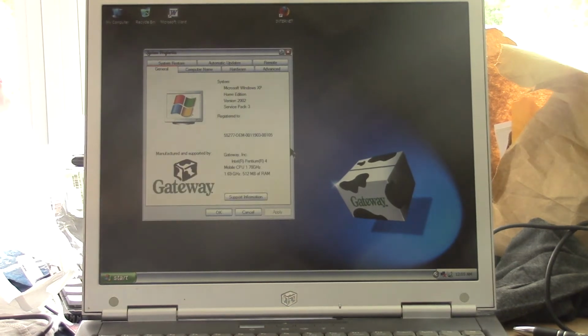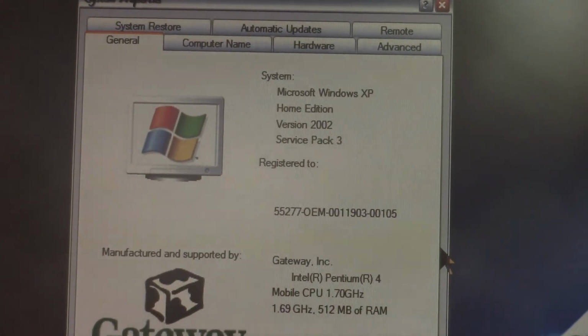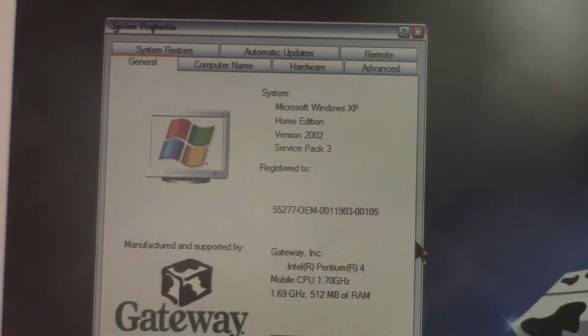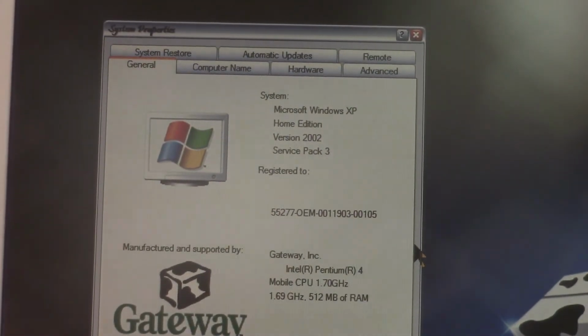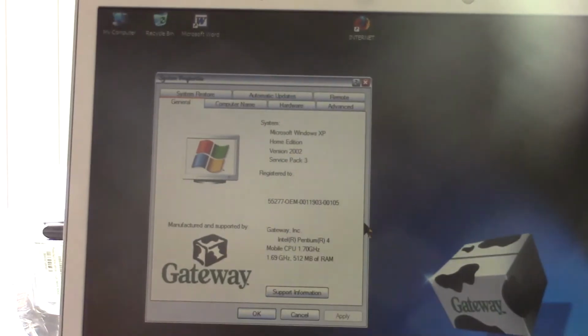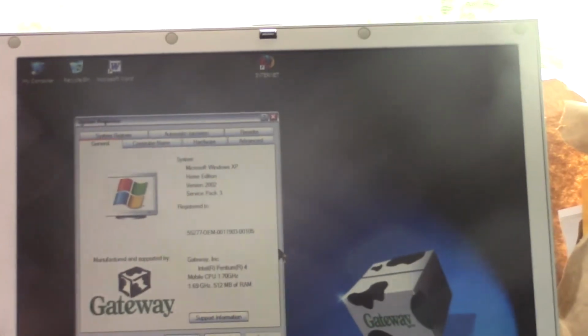Alright, let's go into the system properties and see what we got. Now, this actually might be the original installation. Look at that. Windows XP Home Edition, Service Pack 3. Not registered to anybody, but if this is the original installation, that's understandable. Pentium 4 mobile, 1.7 gigahertz, 512 megs of RAM. Looking good. Looking very nice.